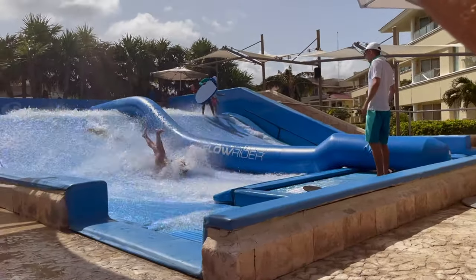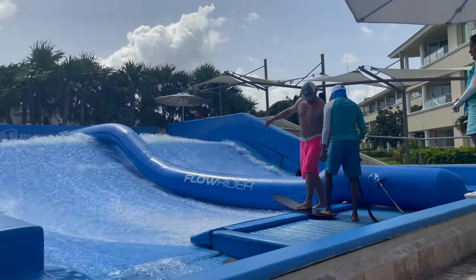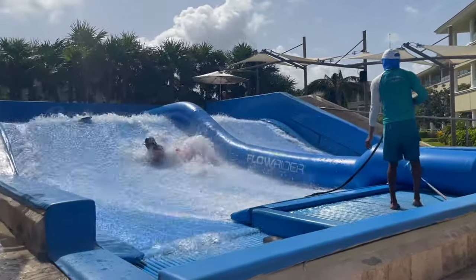They had a flow rider, which my husband partook in. I did not, because I didn't want to break anything. It took him a couple of times, but he finally got the hang of it. He loves wakeboarding. So yeah, lots of stuff here for the kids.